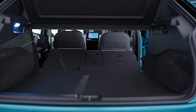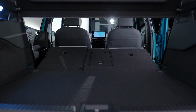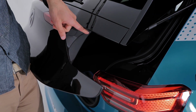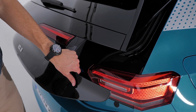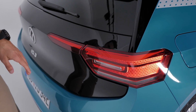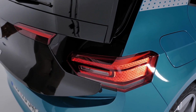Of course, you can also just remove this lower floor cover to have a little bit more height. And I want to open the hatch once again. And just to show you, like this cutting out job here, this is pretty unique, right? So not sure what to think about it yet, but it's definitely special.